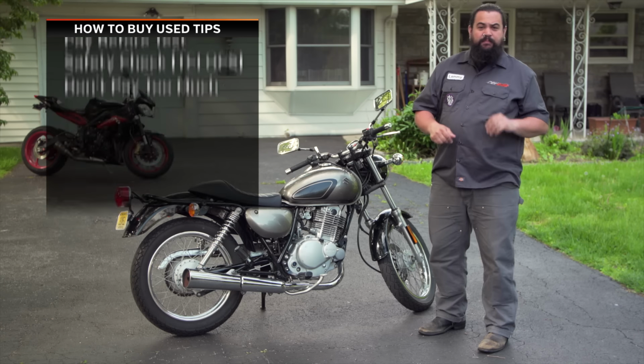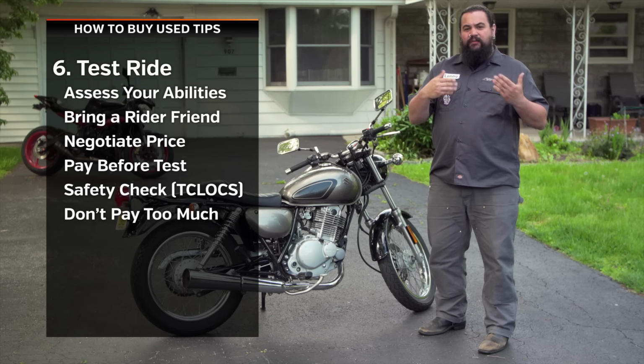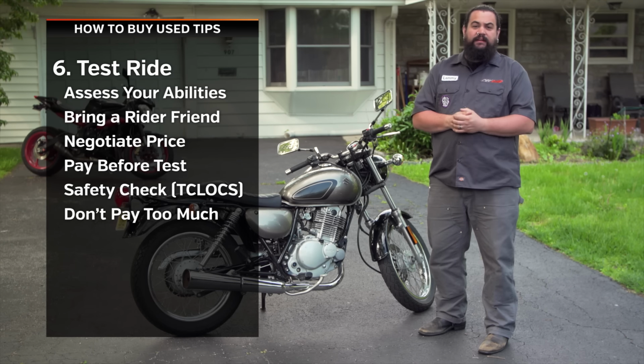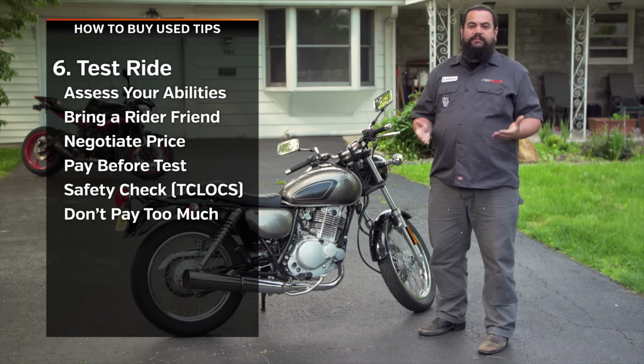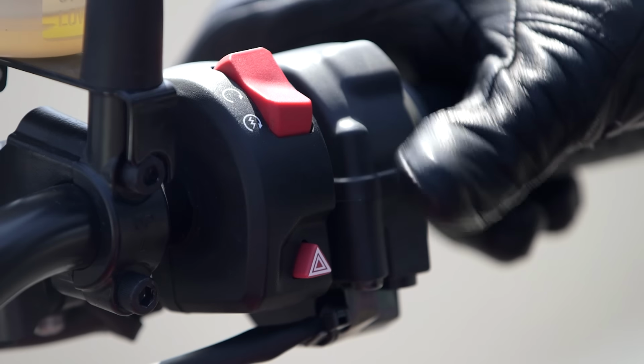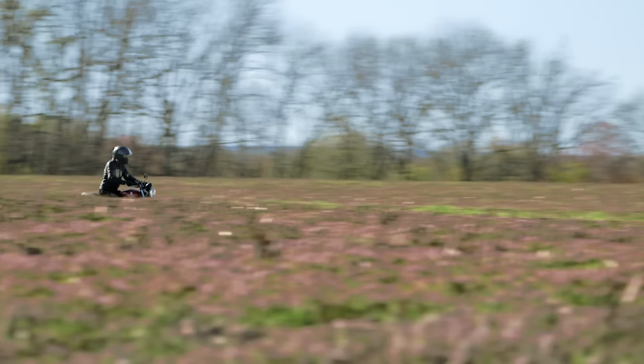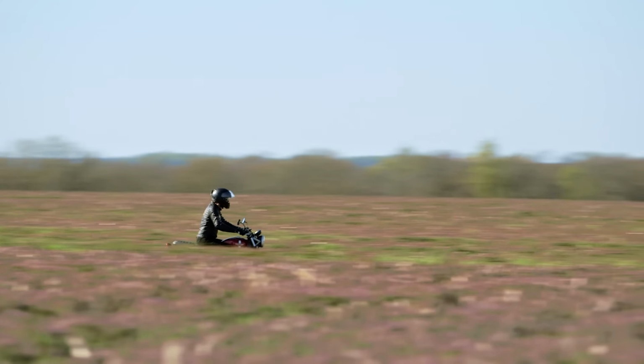All right, while Chris is pulling that lid onto his melon, let's talk test ride for just a second. Now, if you have a license and you're comfortable jumping onto somebody else's motorcycle, there's absolutely no reason you can't do the test ride yourself. However, if you're uncomfortable, mechanically inept, or perhaps unlicensed, you may want to strongly consider bringing along a more experienced motorcyclist with you to stand in your place for the test ride.